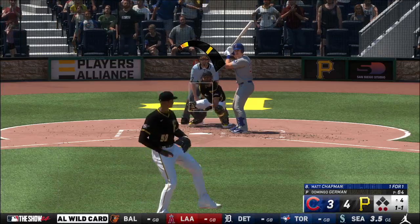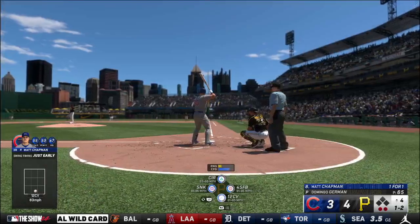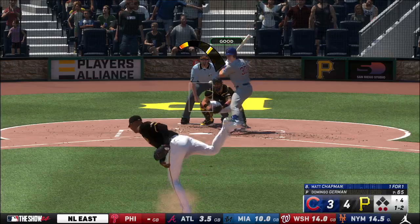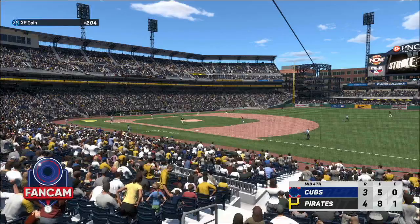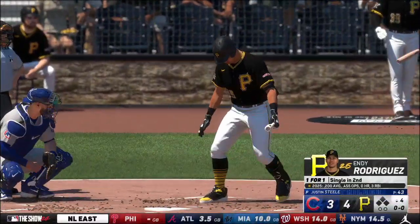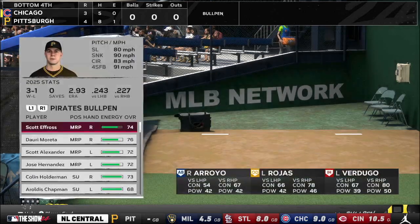Two down, nobody on. And a foul ball. The wind to the pitch. Swings and misses, struck him out. And we're back, ready to go, bottom 4. Here's the Pirates catcher now, Endy Rodriguez.